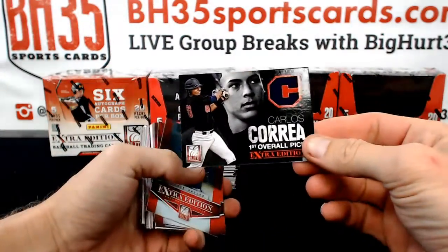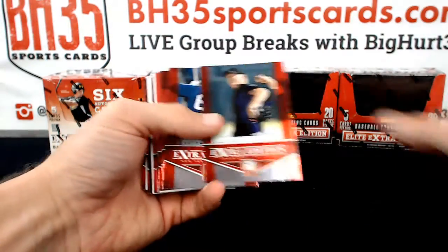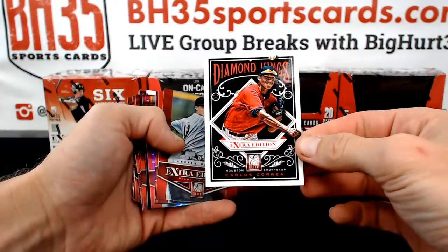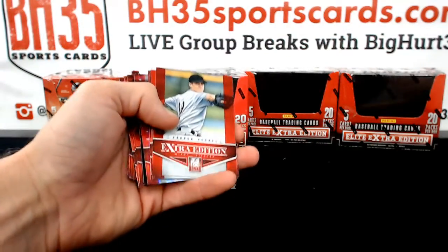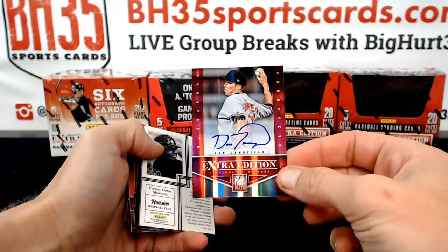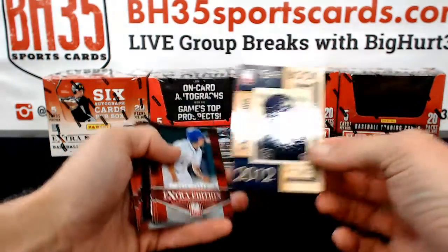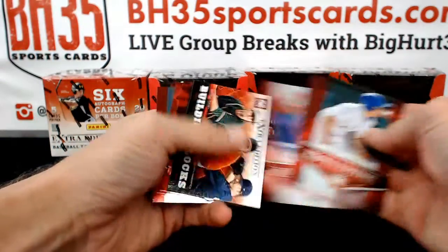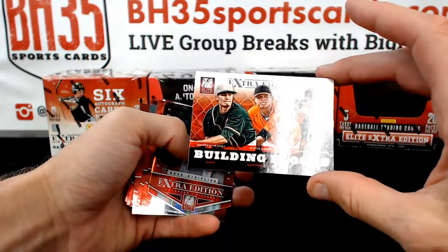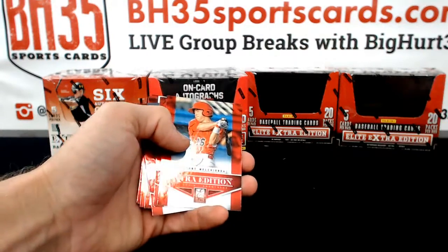Carlos Correa, jersey, first overall pick. Boom. It's the $9.99 jersey card. Base, Diamond Kings, Carlos Correa. Dan Langfield, Reds, to $7.99. Another Correa. These will go to the team on the left unless they're numbered 99 or lower. They won't be. Ross Stripling, die cut, 200. Colorado Rockies.